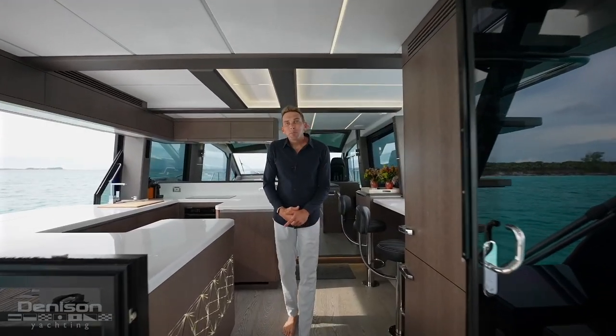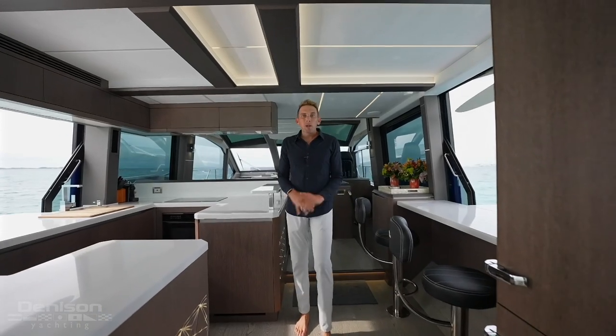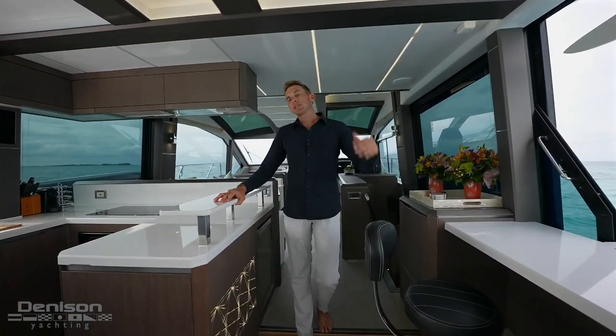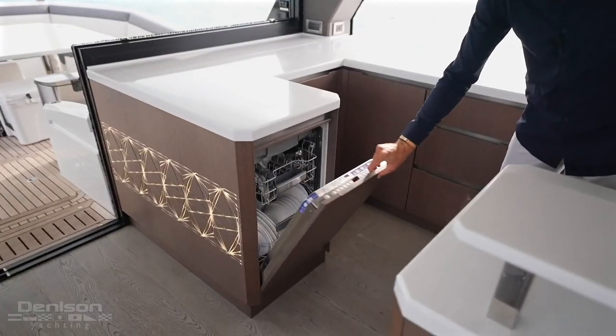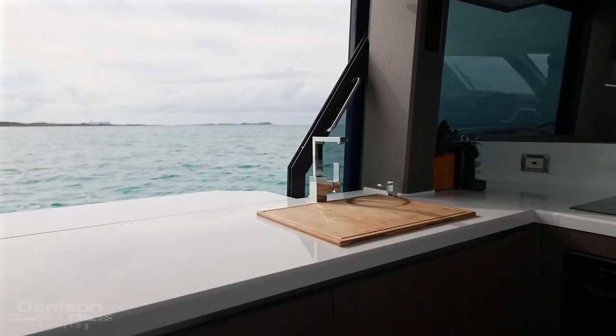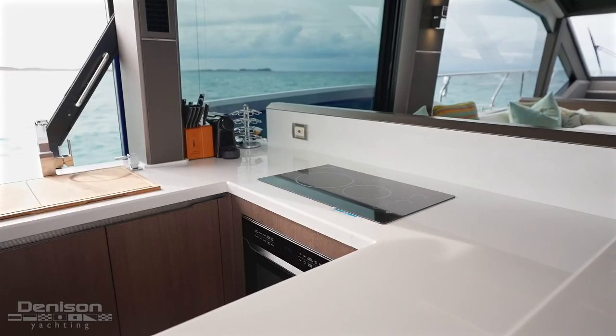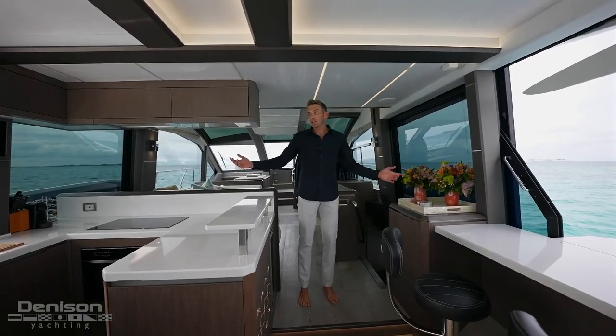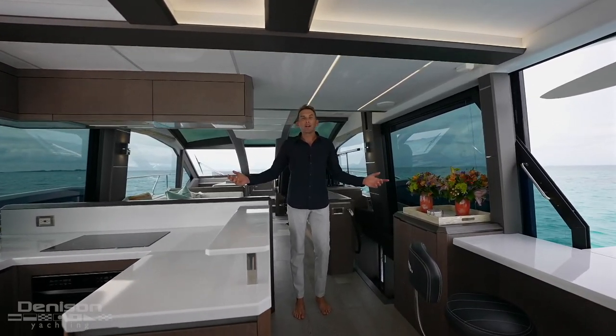All right, so now I get to bring you interior. Once again, no lack of features interior on this boat. Starting off in the galley, we pass a full fridge and freezer and a dishwasher. We also have a sink, convection oven, stovetop, and wine fridge. Check out the space that you get to utilize from both sides of the bar here.